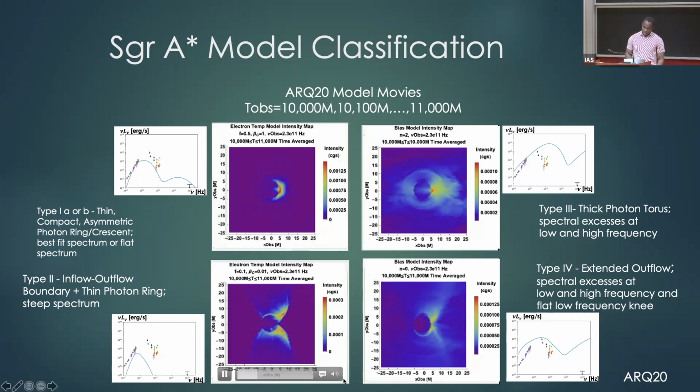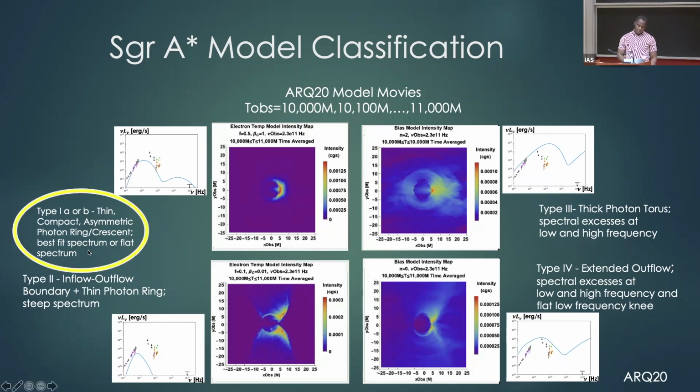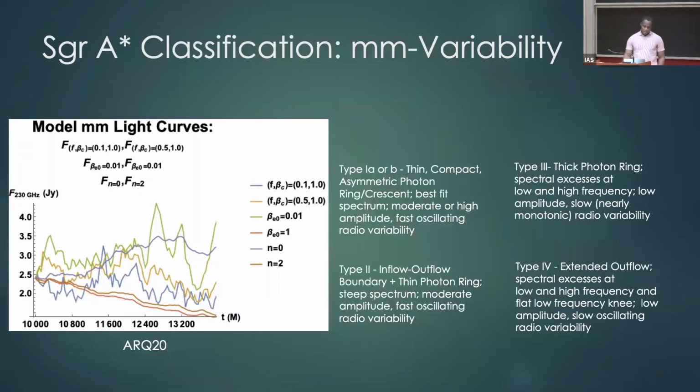These models tend to have the pattern of being envelopes of roughly fixed emission with bright spots that may or may not move around them. And this is important when we consider there are models that are concordant with the imaging and spectral observations, but with the variability, we'll see that the greatest variability comes from the ones that have the most excursions around the envelope of the bright spots. So the variability can be broken down into light curves of millimeter emission.